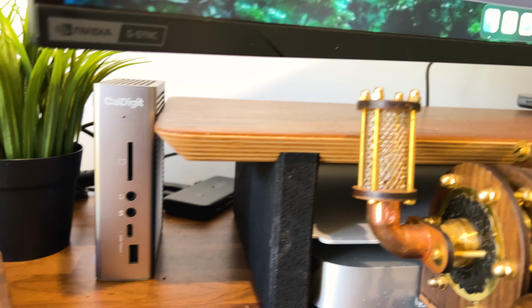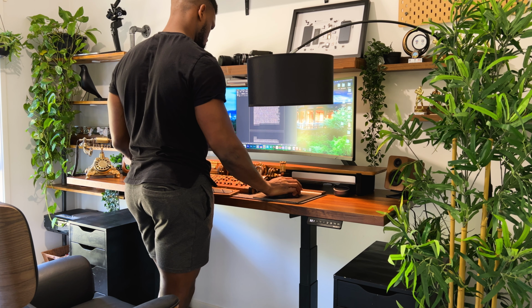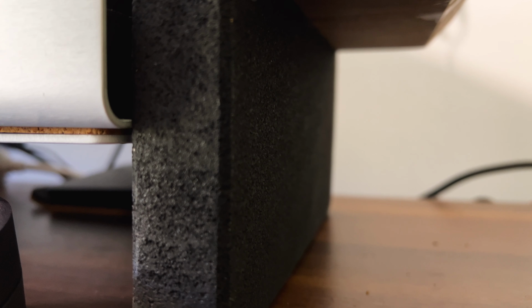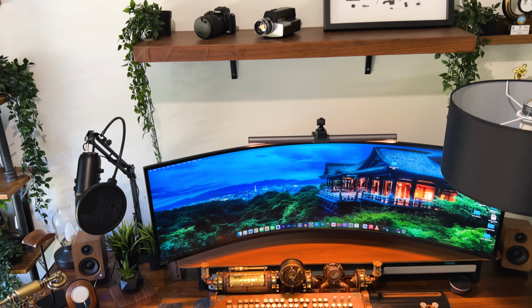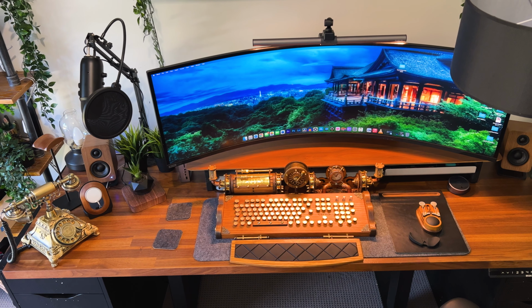Next to the CalDigit TS3 Plus, I have my Grovemade monitor riser. Over the past few years, many YouTubers have added this to their setups, and despite the premium price point, its quality speaks for itself. It's made from premium hardwood plywood and natural cork stained with Japanese calligraphy ink. I like the walnut color as it adds a warm and natural look to my space, which elevates the overall aesthetic of my desk setup.